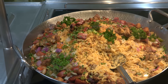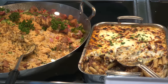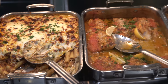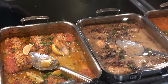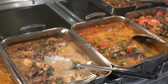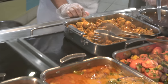And now we've made it to the good stuff. There's a big giant paella. Look at that sausage and chicken on there. That looks really good. There's a ziti al forno. Really cheesy. Cajun garlic butter fish. A chicken marsala. A smothered pork, that looks pretty good. Along with a ratatouille, mashed potatoes, and fried broccoli.